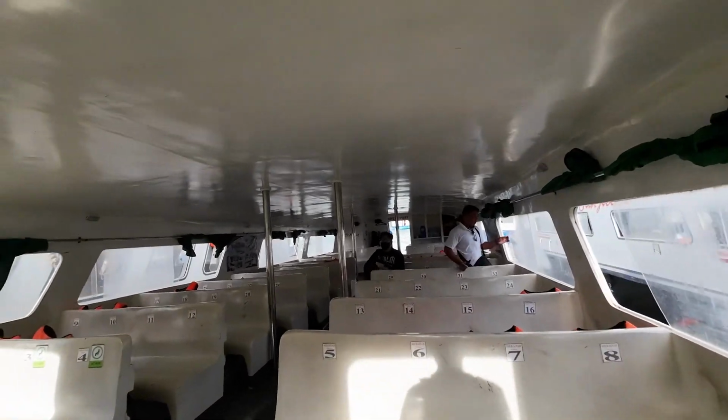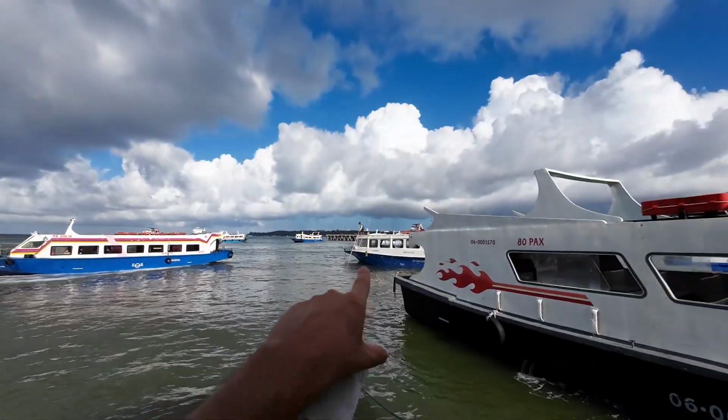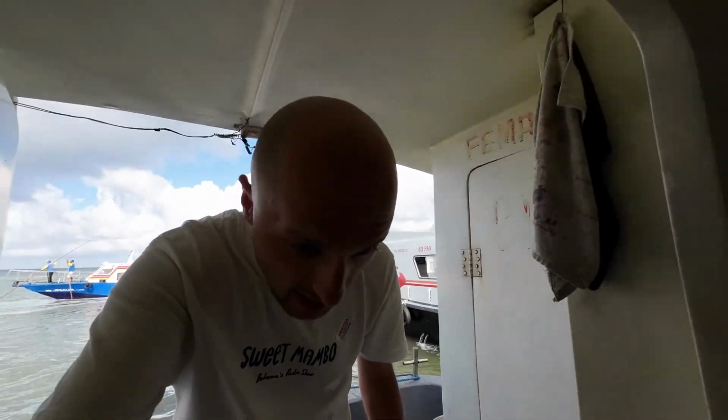I made it. Here is the boat. And I believe that one is the island. I'm just slightly tired because I woke up at 3 a.m. in order to catch this plane at 6:15.